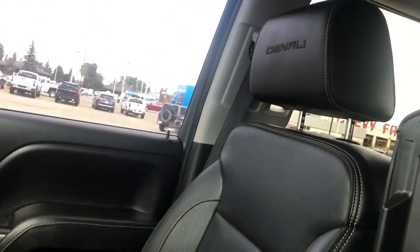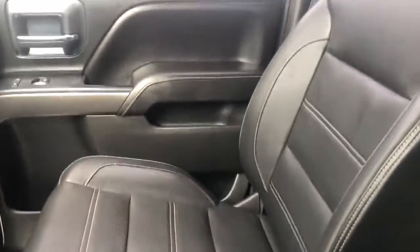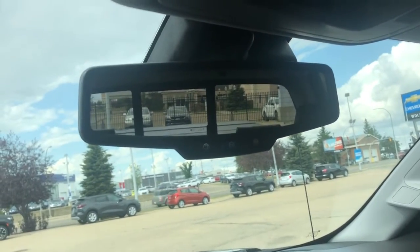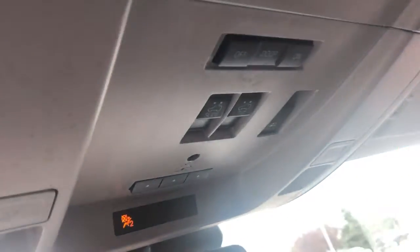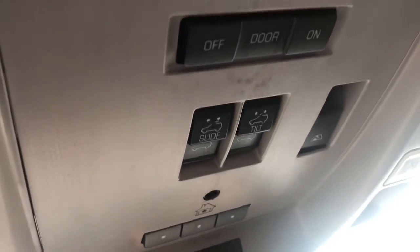Our seats are black leather with the Denali logo printed on the top, and they are also heated. And up to the rear view mirror, we have our OnStar support. Then above, we have all of our controls for our garage door opener and our sunroof controls.